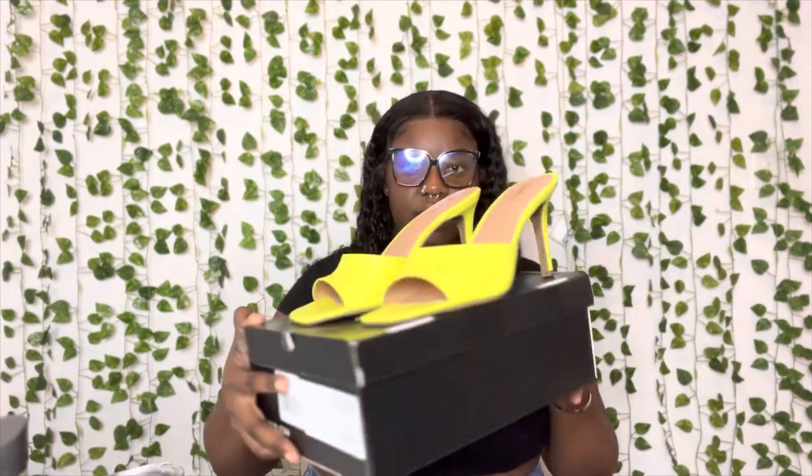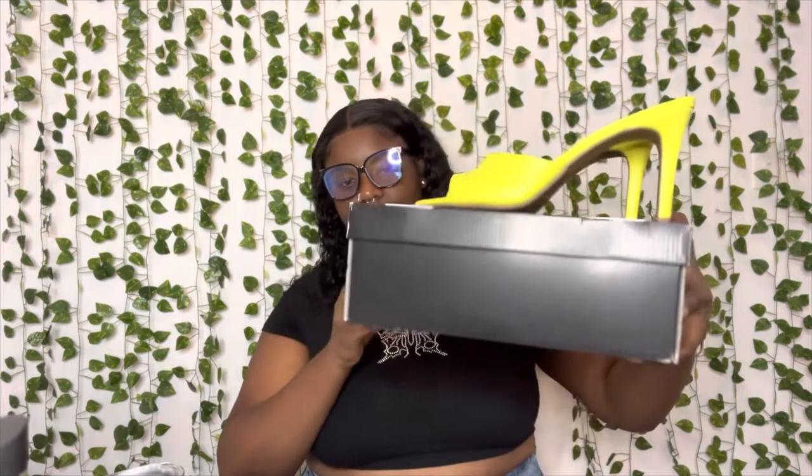Okay, so for the next pair of shoes, I have these mule sandal heels from Torrid. These are a size 13, the yellow stiletto mule. These were $59.50. The shipping was really quick too. Now I do have Torrid rewards, so I think the price got knocked down to like $47.50 after I applied my rewards. But these shoes are very comfortable too.